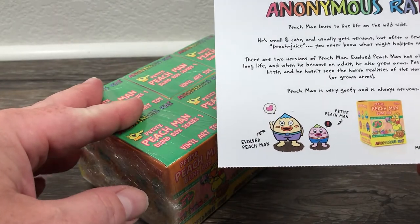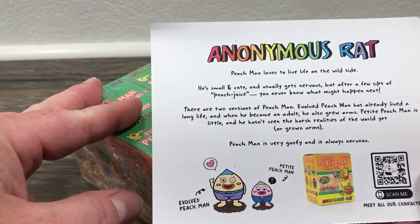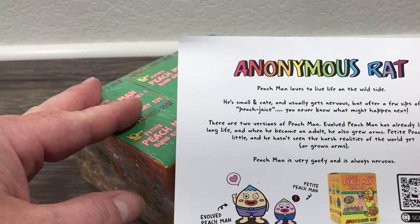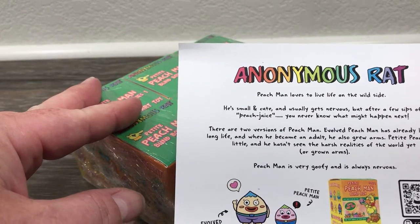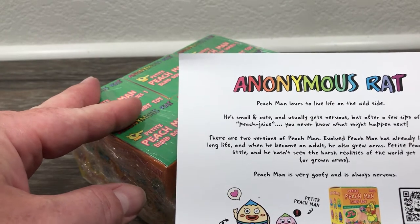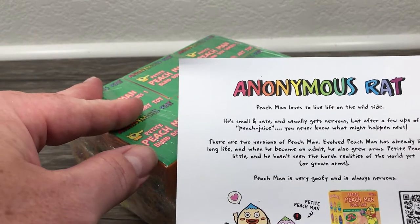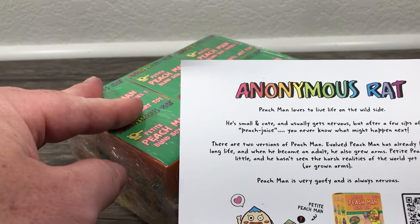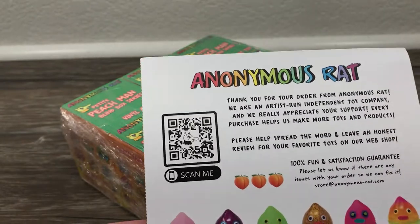Peach Man loves to live life on the wild side. He's small and cute and usually gets nervous. But after a few sips of peach juice, you never know what might happen next. There are two versions of Peach Man. Evolved Peach Man has already lived a long life, and when he became an adult, he also grew arms. Petite Peach Man is little and he hasn't seen the harsh realities of the world yet or grown arms. Peach Man is very goofy and is always nervous. So here you go.